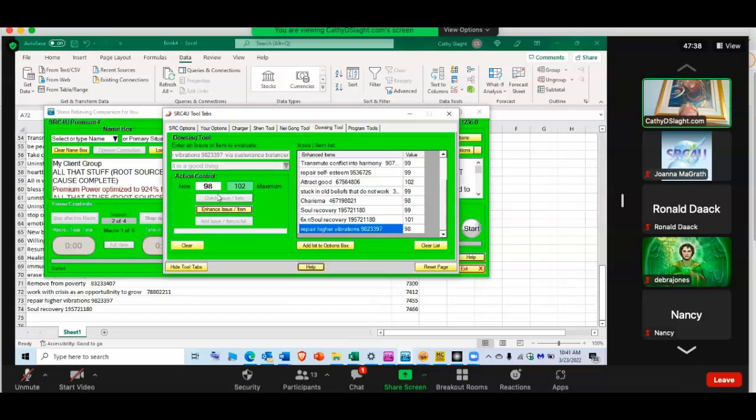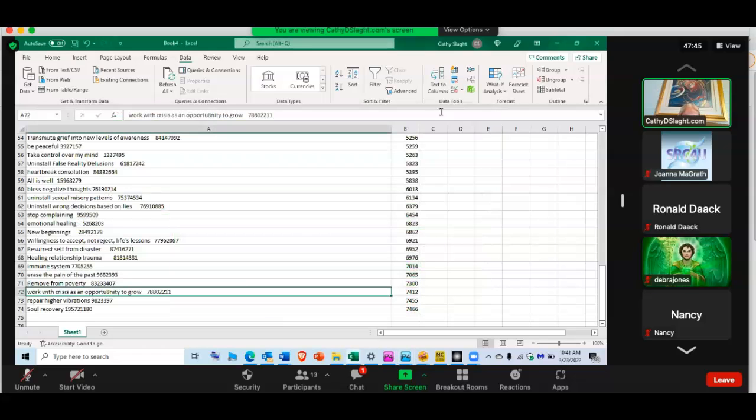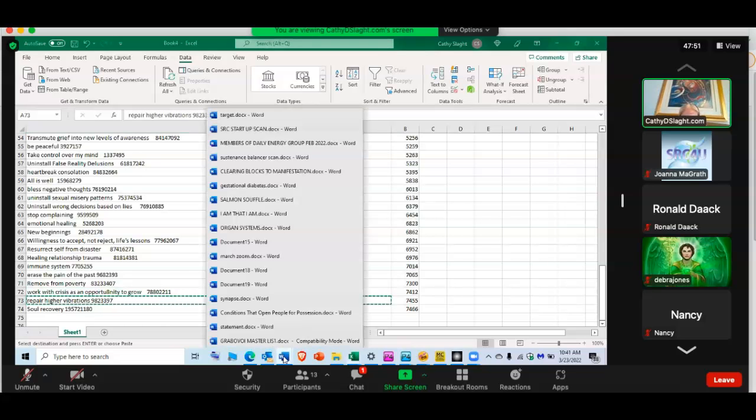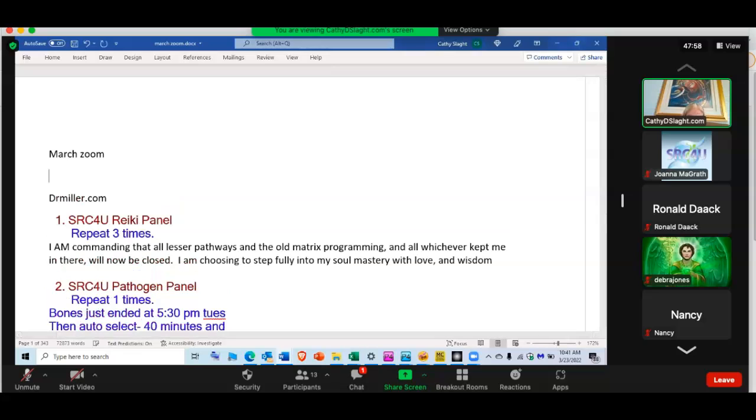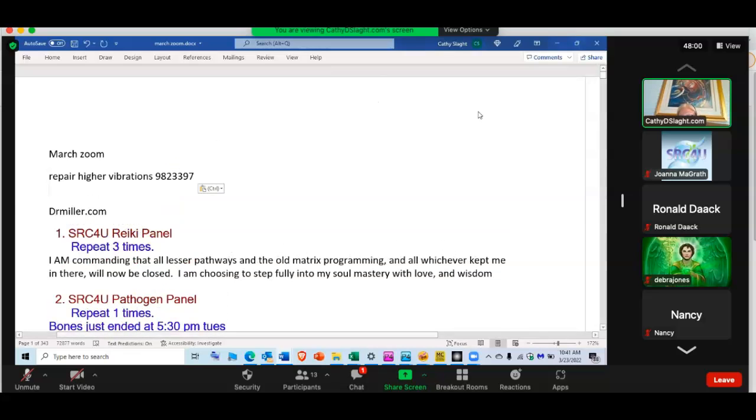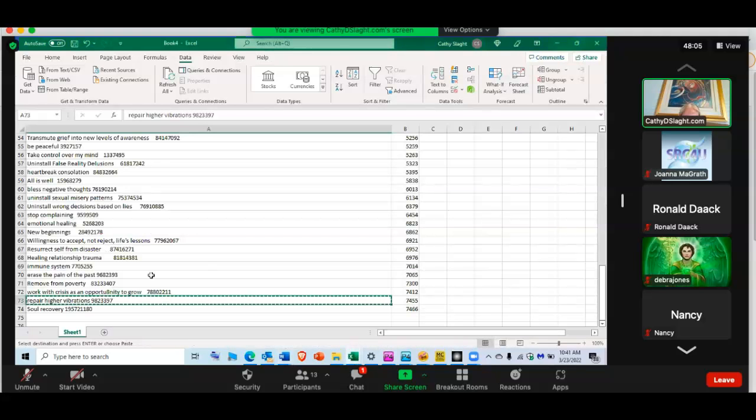Yeah, look at that, 98% benefit. So we'll be adding that one to the sustenance balancer. And I don't know if I can put it, I don't think I can just. Remind myself and work with crisis as an opportunity to grow.